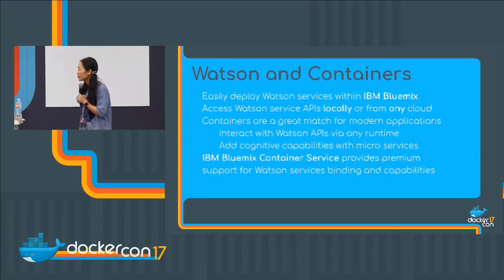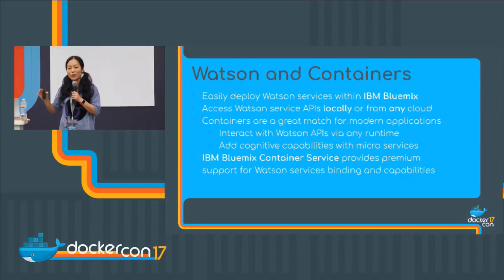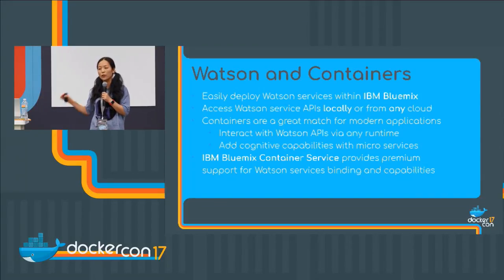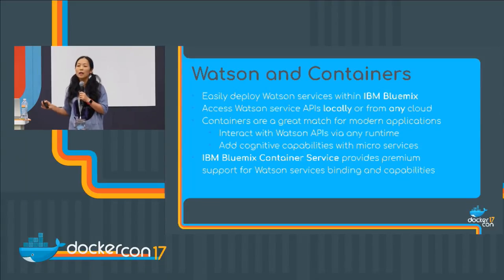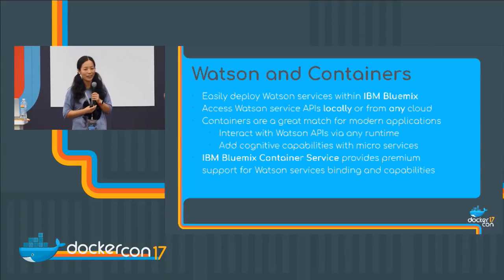Let's quickly talk about Watson and containers. So IBM Bluemix is the landing page where you can deploy any of your Watson services. And IBM Container Service really makes it easy for you to tie Watson services into your containers running on IBM Cloud. But you don't have to use IBM Bluemix Container Service. You can actually run containers with Watson from a laptop, like Phil's laptop, or any other cloud. With that, I'm going to pass it to Phil to show us the real code.